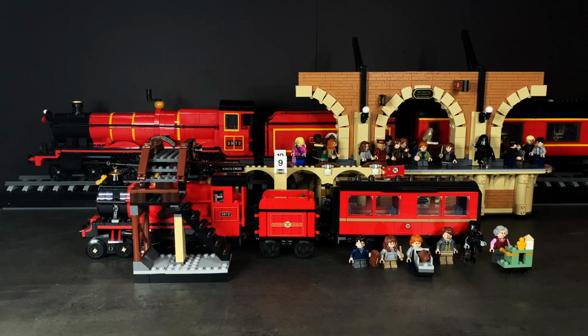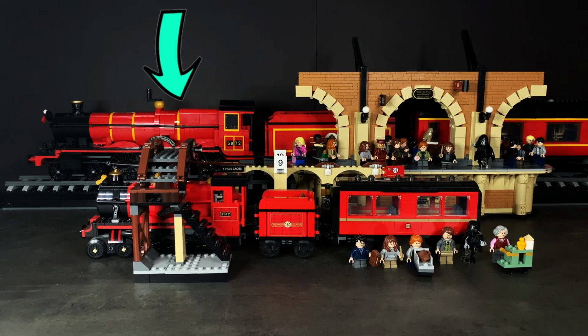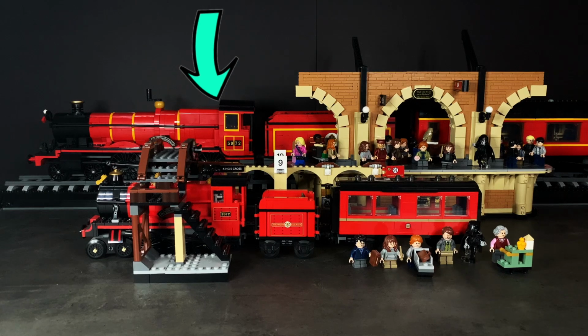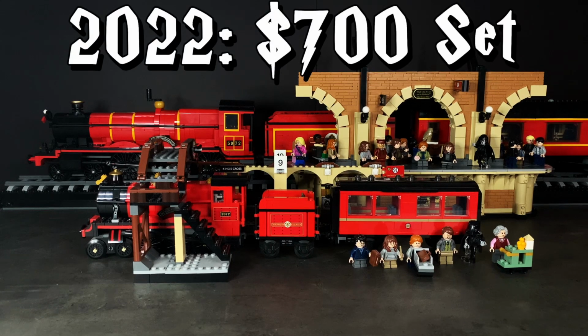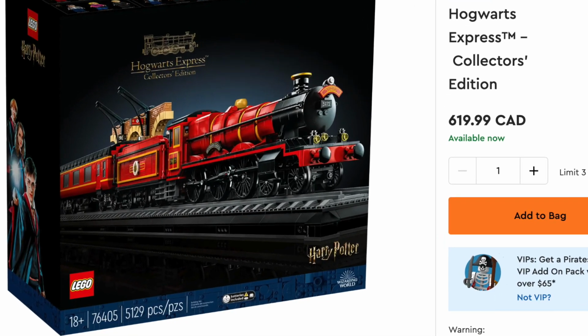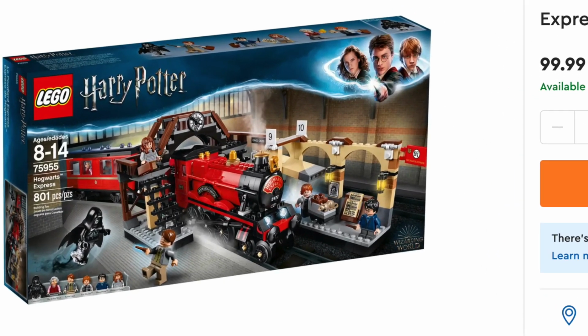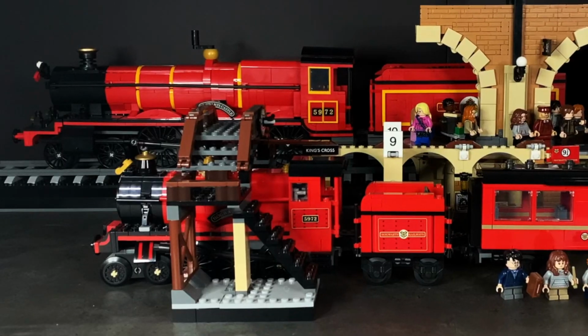In this video, I'll be hosting the ultimate LEGO Harry Potter Hogwarts Express battle between the 2018 Hogwarts Express, which retailed for $100 Canadian, set number 75955, against the 2022 LEGO Harry Potter Collector's Edition Hogwarts Express, set number 76405, which retails for a whopping $620 Canadian. With tax, it is $700 Canadian, and it comes with 5,129 pieces, where the 2018 one comes with 801 pieces.